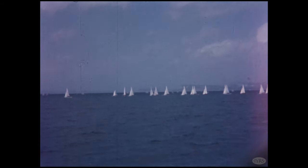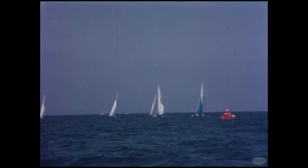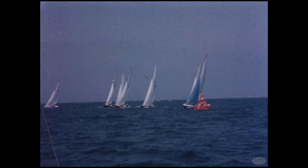Wind is she? 15 seconds to go to the start. Dieci, nove, otto, sette, sei, cinque, quattro, tre, due, uno.